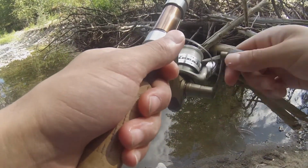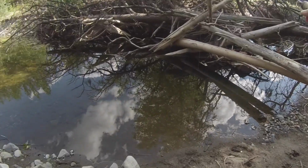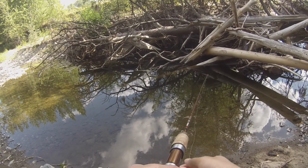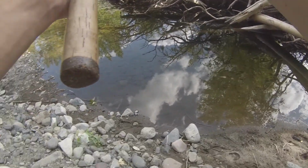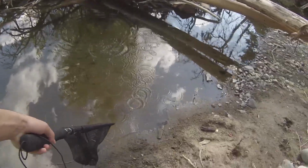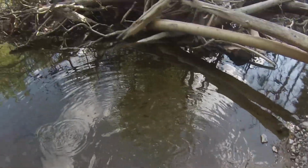Oh, little something took it. There's a little sculpin down there, guys. That's not the fish that we're initially biting, but there's these tiny little sculpins or gobies or something. Oh, got a little one. I got one, guys. I got something. I think it's a little trout. Oh my god. It's a tiny little trout.